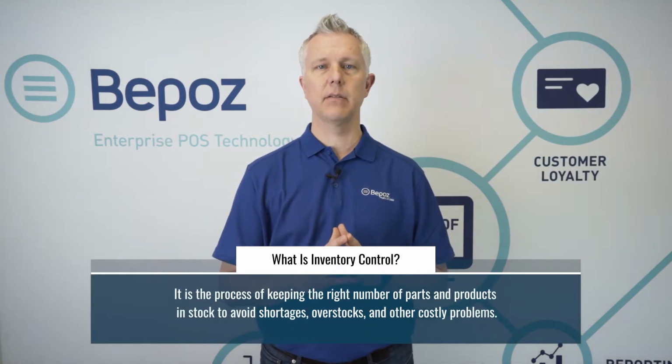One common thing that we hear customers coming to us needing is inventory control. There are many systems out in the world that could handle inventory control for food service and many systems that could handle inventory control for retail. But in Bepoz, we have the capacity and capabilities to be able to handle inventory for both.